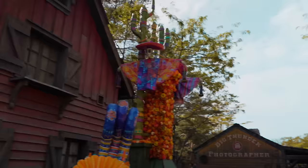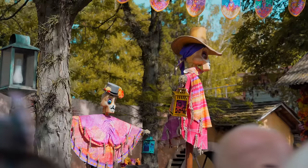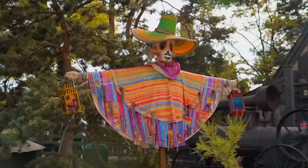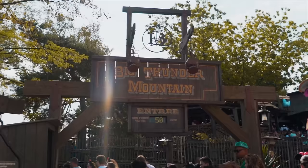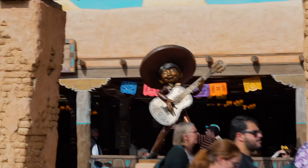Some Day of the Dead kind of stuff all around this section. 45 minutes. It's a quick service meal. Oh, we should have looked there. It might be Mexican.